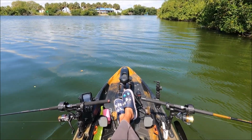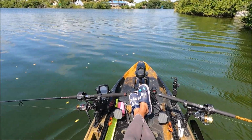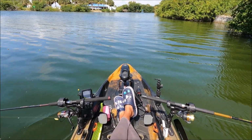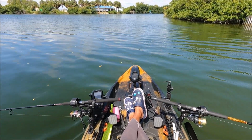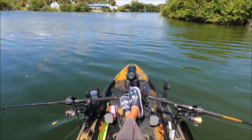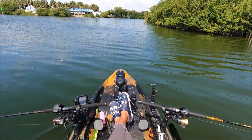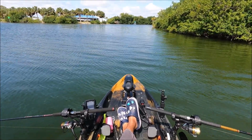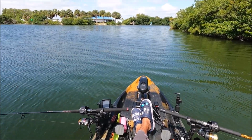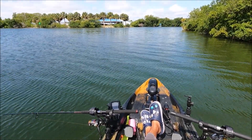Gotta love Old Town. I'm on my Old Town Sportsman Autopilot 120, guys. I highly, highly recommend this to anybody who really loves fishing. This is a game changer kayak. I love it. I cannot see myself going back to another kayak after this one. It's amazing. Unless they come up with something better, of course, the Old Town.